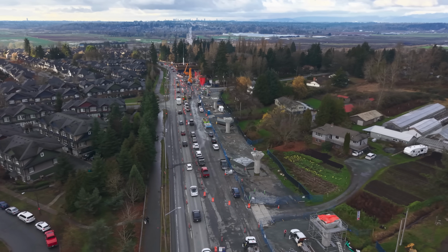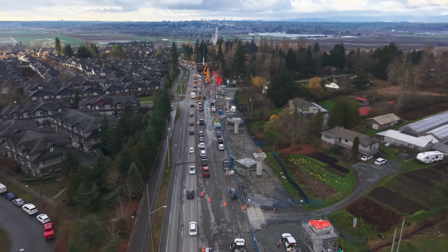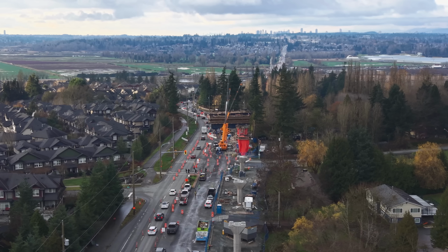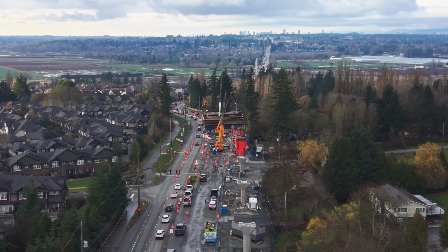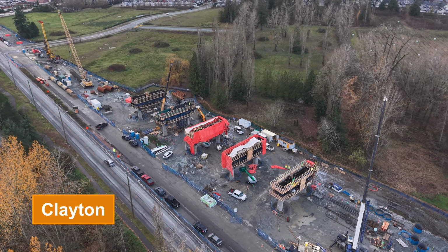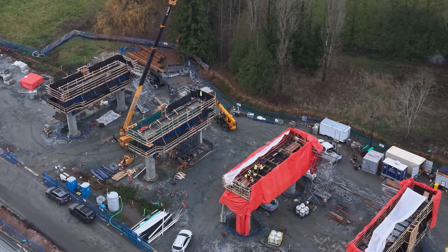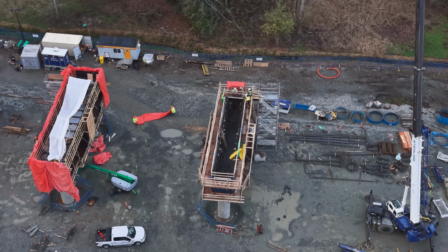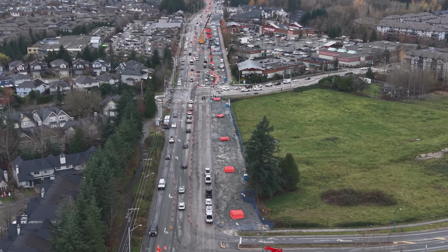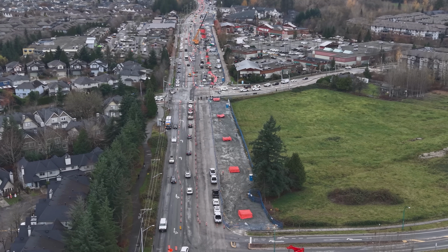Looking to the west, many columns have been completed, with 2 bents under construction where the line crosses from the middle of Fraser Highway to the north side before the station. Over at Clayton Station, piles and columns have been completed and all 5 bents are in various stages of construction. Looking west, the line of approaching columns is getting closer.